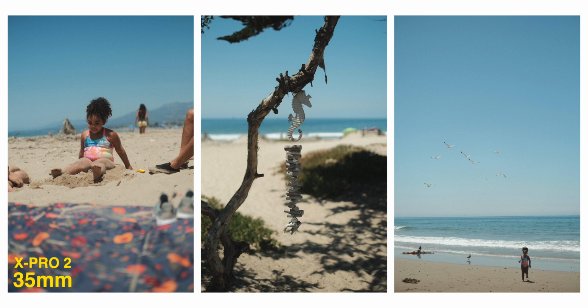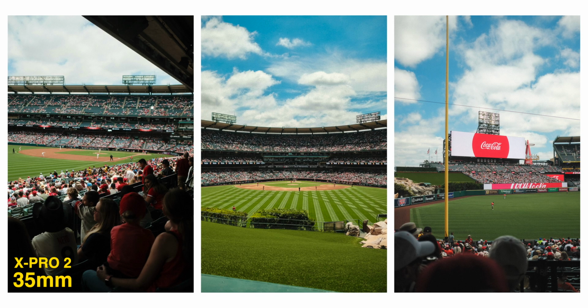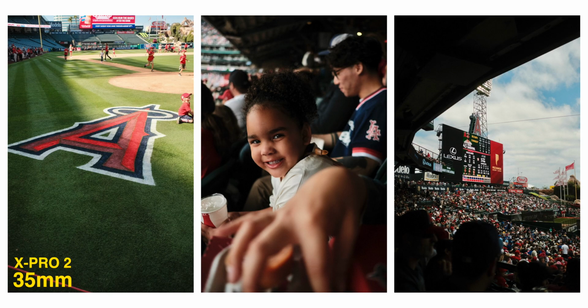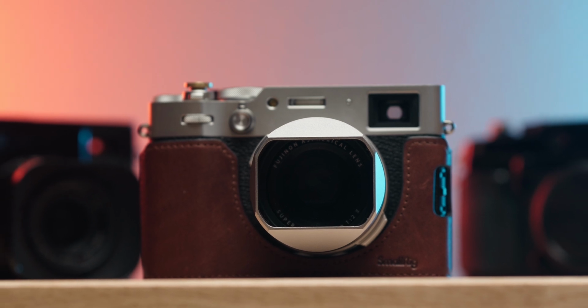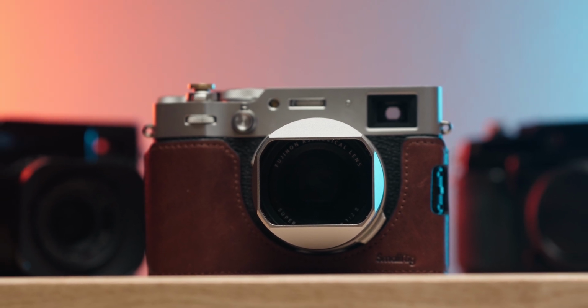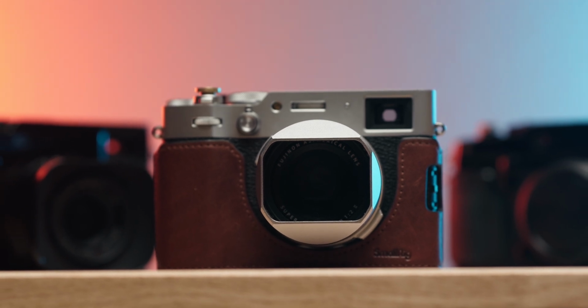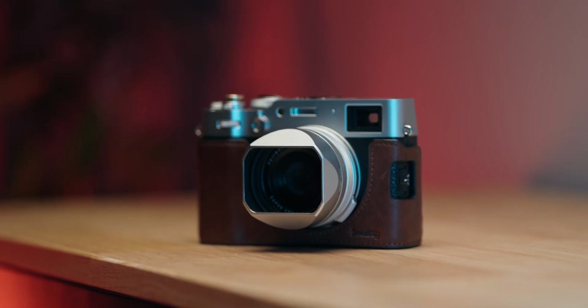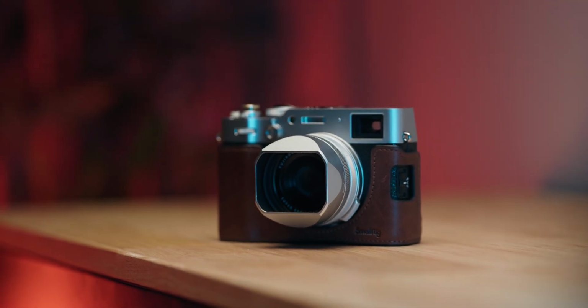I don't really like composing after the fact, because in person, I can switch to 50 or 70, shuffle around, move my feet, get closer, get further back, use foreground. It just feels more creative, and I feel like I can get a better image if I do it in camera. Now, even though having that extra reach in camera is nice for composition's sake, the 50mm equivalent crop doesn't beat out the 35mm f1.4 in depth of field and just light capture. But when you factor in the compact nature of the X100VI, it's a compromise I can make for certain situations.